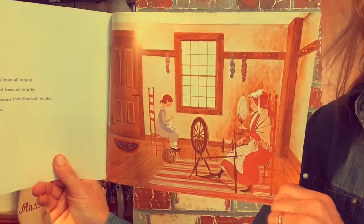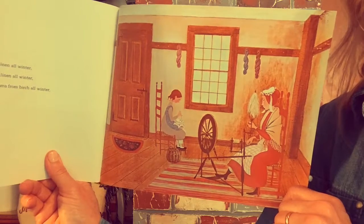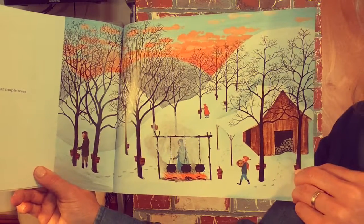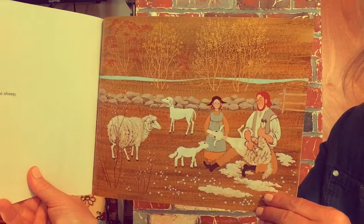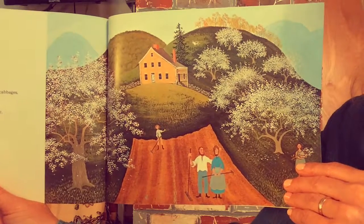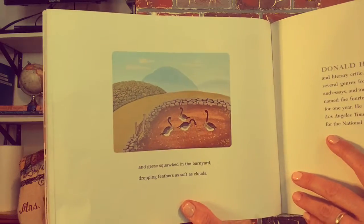winter, while his wife made flax into linen all winter, and his daughter embroidered linen all winter, and his son carved Indian brooms from birch all winter, and everybody made candles. And in March, they tapped the sugar maple trees and boiled the sap down. And in April, they sheared the sheep, spun yarn, and wove and knitted. And in May, they planted potatoes, turnips, and cabbages while apple blossoms bloomed and fell, while bees woke up, starting to make new honey. And geese squawked in the barnyard, dropping feathers as soft as clouds.